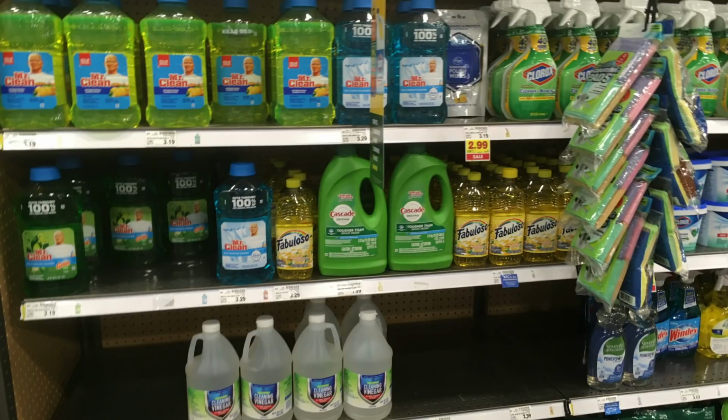Here is another portion of the cleaning aisle. There is some empty space there, and I am guessing that it is where the Pine Sol and stuff goes. So this is the first time I've seen that there's not any Pine Sol, which we use a lot of as well.